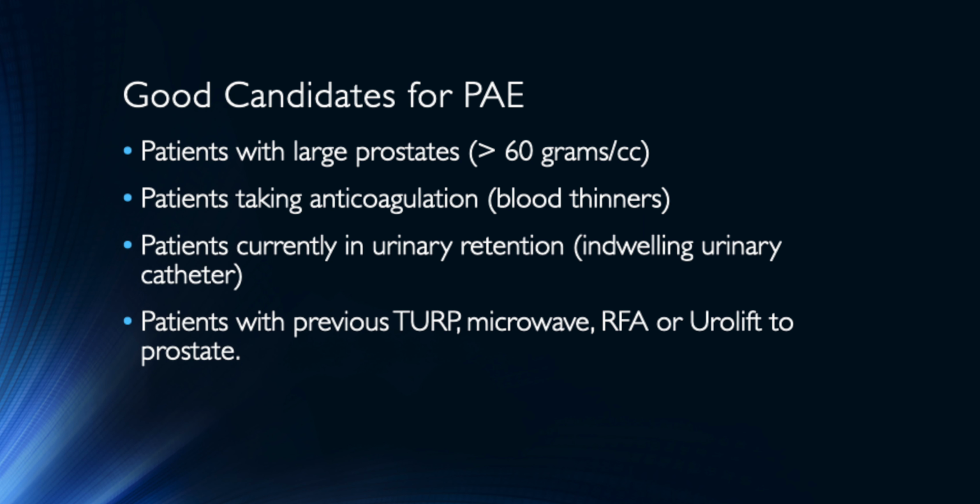As for who is a good candidate, really, the bigger the prostate, the better. Most traditional surgical procedures for BPH have increased risks of bleeding and complication as the prostate size increases. However, PAE seems to be more effective and easier to perform in very large prostates, those greater than 100 cc's. Prostate size is determined by MRI, transrectal ultrasound, or CT scan.